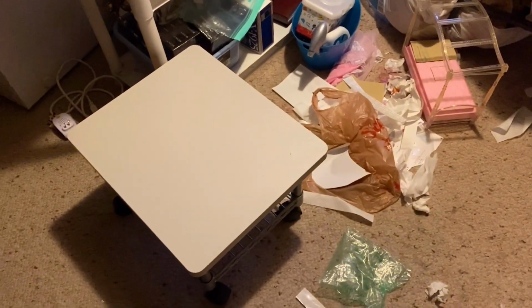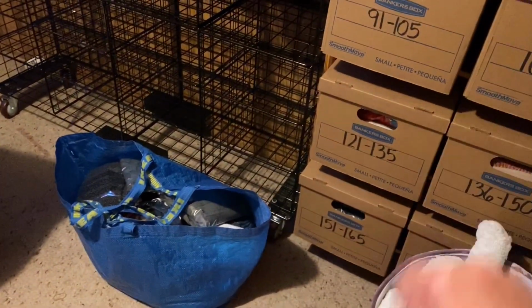And then a random little printer table. So anyway, and then this is all inventory that needs to be put into these boxes. But that is my office so far.